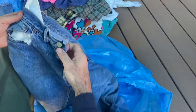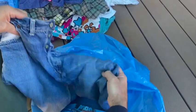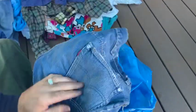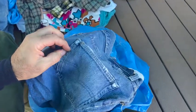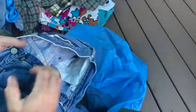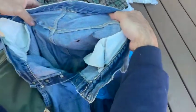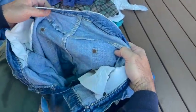Pretty rough, but it's got that little V, so these are definitely earlier. Let's check the back. Is it a Big E? Yep, Big E right there. Look at that. Hell yeah. Hidden rivets. Oh yeah, hidden rivets. So these are the earliest pair we have, which is an awesome find.